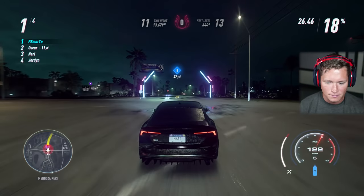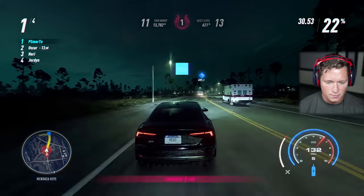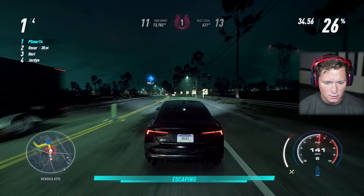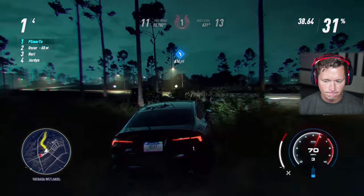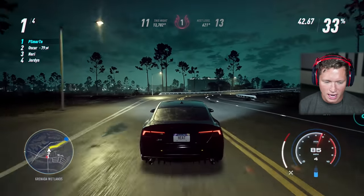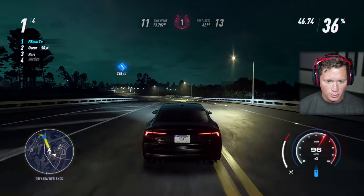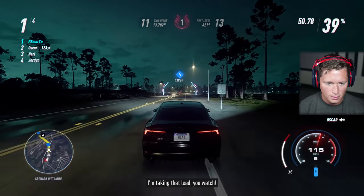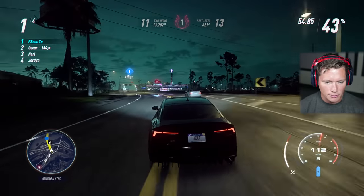There's a cop. There's a cop. This is no bueno. We just took a bit of damage there, I'm not gonna lie. Chasing progress. I want this driver taken out. Dude, we gotta be very, very careful right now. I'm taking that lead. You watch. At least we're so fast that the cops switched to them.